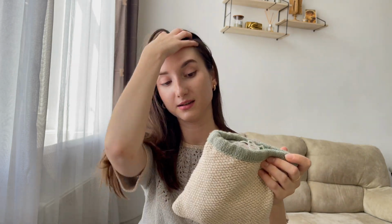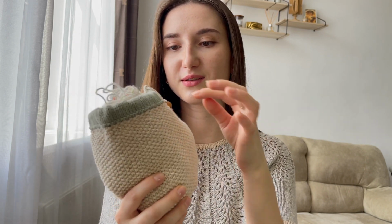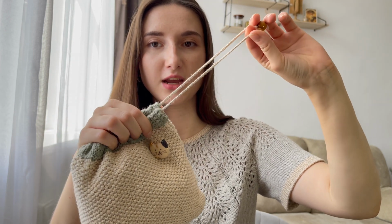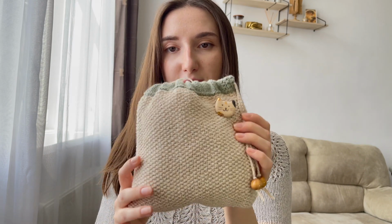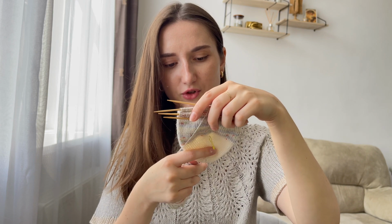And also from this Lana yarn, I made this little project bag for like sock projects, and I think it's really cute. It's just a moss stitch with a little folded rim to add a string through here, and the string is just a chain stitch string, let's call it that. I added some little beads and this cute kitty cat on here. And I keep a sock project here. It's just the beginning of a toe up sock.